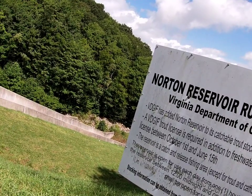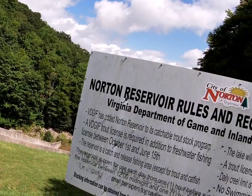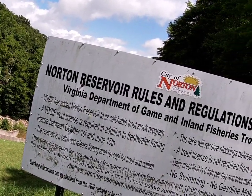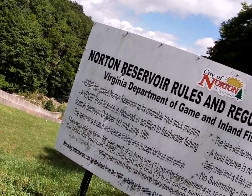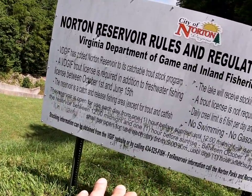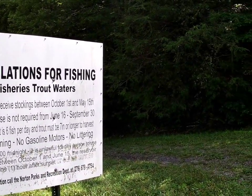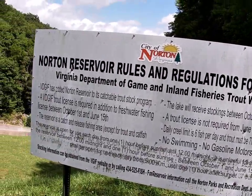The Virginia Department of, probably, Game and Fish, I don't know, has added Norton Reservoir to its catchable trout stock program. A trout license is required in addition to a freshwater fishing license between October 1st and June 15th. The reservoir is a catch and release fishing area except for trout and catfish. So you can keep the trout and catfish so long as they are within the limit of 7 inches or higher for the trout and 15 inches or higher for the catfish.